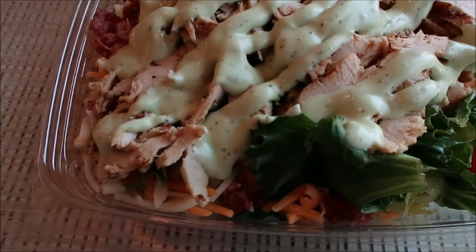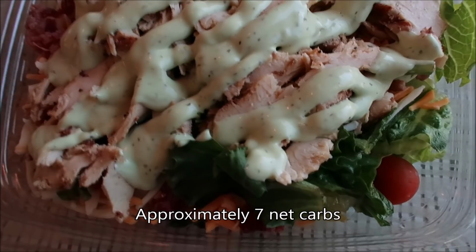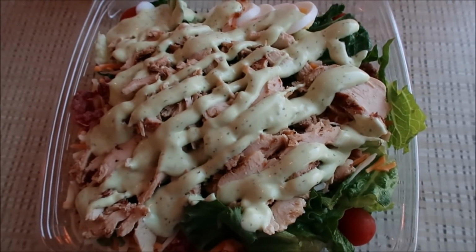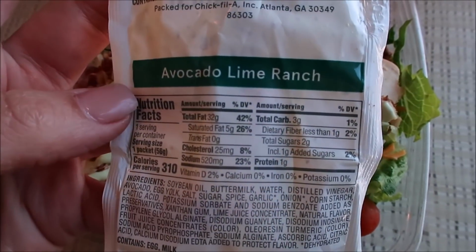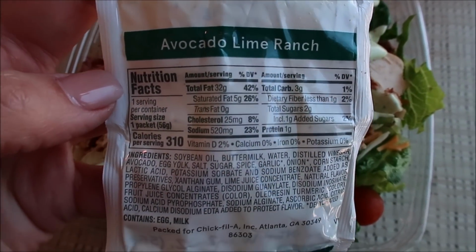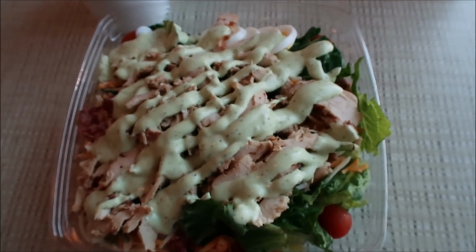And here's what it looks like. It is always so delicious. 1 packet of dressing is all I really need. And they do have tomatoes in this salad, but there are many times that I don't always eat the tomatoes. Not that I'm against them, but I just don't always consume them. But for 1 packet of dressing, here are the macros. There are 3 net carbs for this. Maybe not the cleanest of ingredients because there is soybean oil, but it's still okay in my opinion.